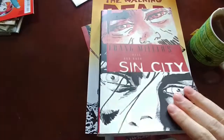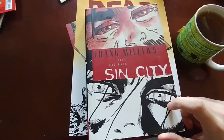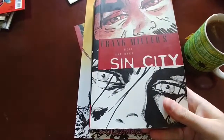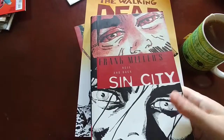So I was happy to get my hands on this at a used bookstore in town. I was there looking for some books for my girlfriend by VC Andrews, and I happened to see this on this shelf, and so I picked it up. So I'm happy to add that to the collection and read it. I have actually never read this. This is the last piece of Sin City that I've never read, so looking forward to that.